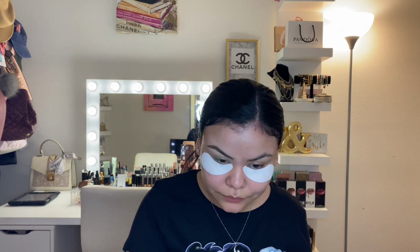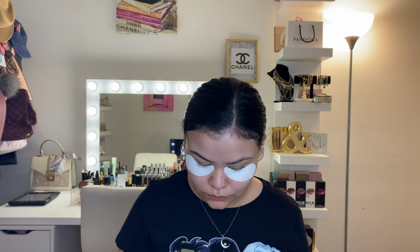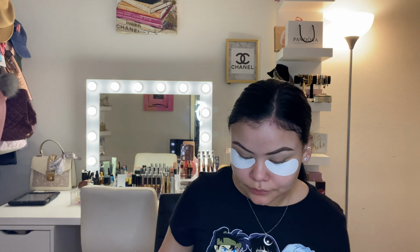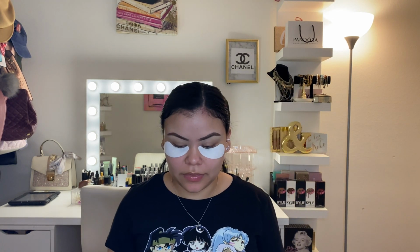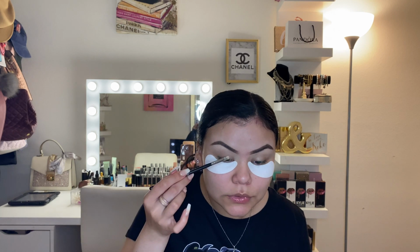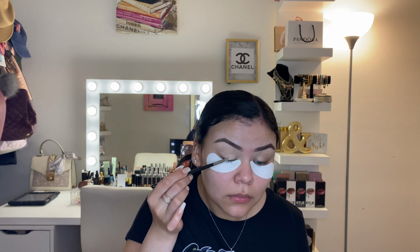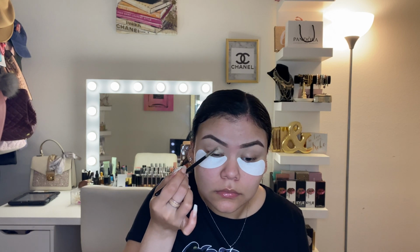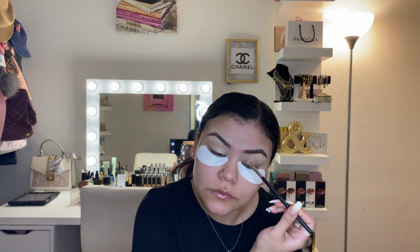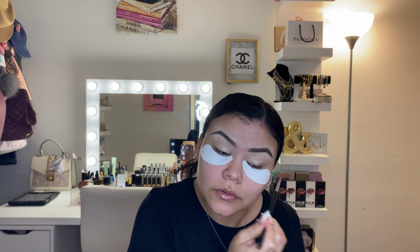Now I'm gonna do the other brow. Now the brows are done, so I'm just gonna go with the same brush that I used to clean up my brows and the same concealer, and I'm just gonna pat some on my lid so this can be our base for the little bit of eyeshadow that we'll be using today.